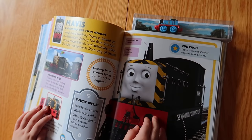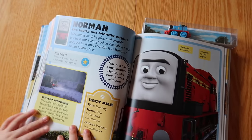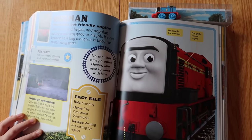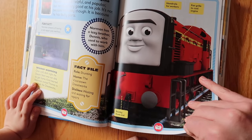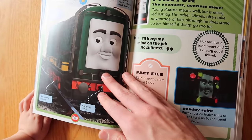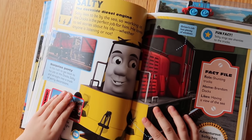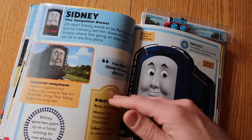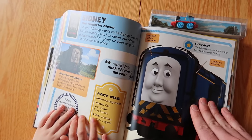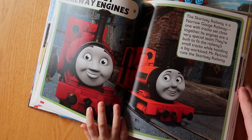And then this is Mavis. Yep. Did you ever see Mavis before? Who's this guy? No, his name's Norman. I've never seen him. Who do we got here? I know you know this one. Paxton. Yes. Paxton. This one we all know. Salty. Yes. He's a little party now. Who do we got here? Sydney. You know your diesels, don't you? Yeah. Who are these guys? I don't know.